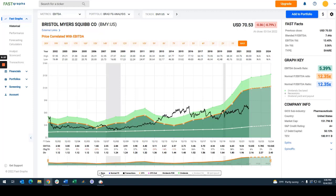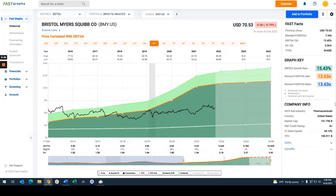And I like to look at how the stock is priced relative to EBITDA. And with EBITDA, we only produce a normal price to EBITDA. I want you to know there's no blue line on this graph. It's only the orange line. But you've got to be careful because if you change time frames, this number changes.